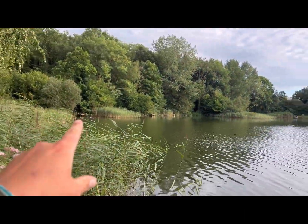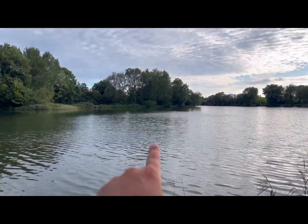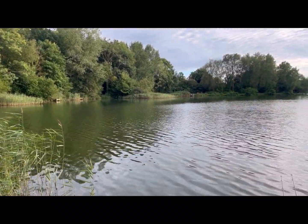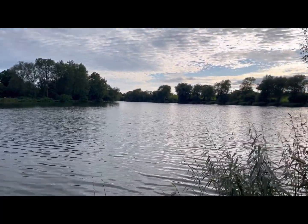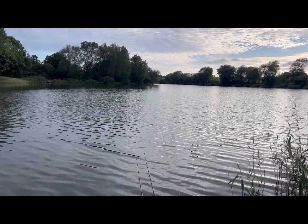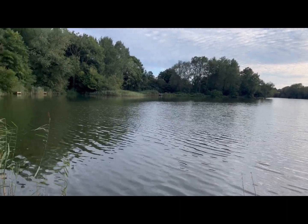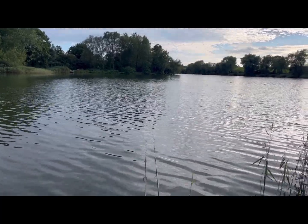There's a gentleman in this swim. One of his rods is directly in front of me, so I do just need to go careful. I mean, it's not affecting me, so I'm not going to say anything. It shouldn't affect me. My left arm rod is going from my tip out, so we should be fine. His bait is around about here. So as long as he's on his rod reasonably quick, if he does get a take, we should both be fine. But yeah, rods are out.